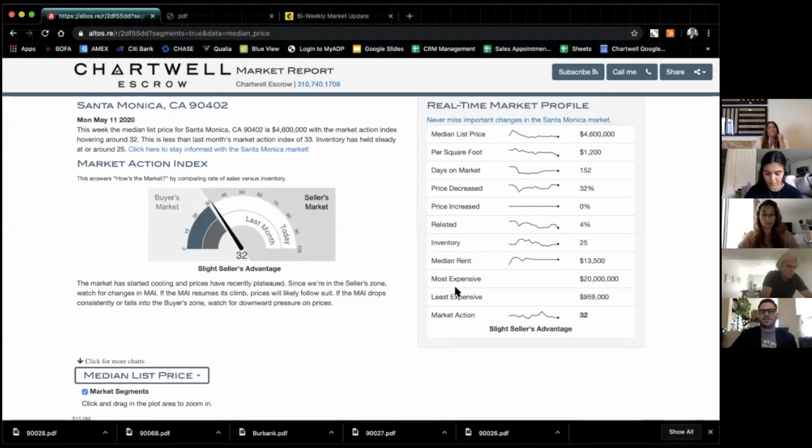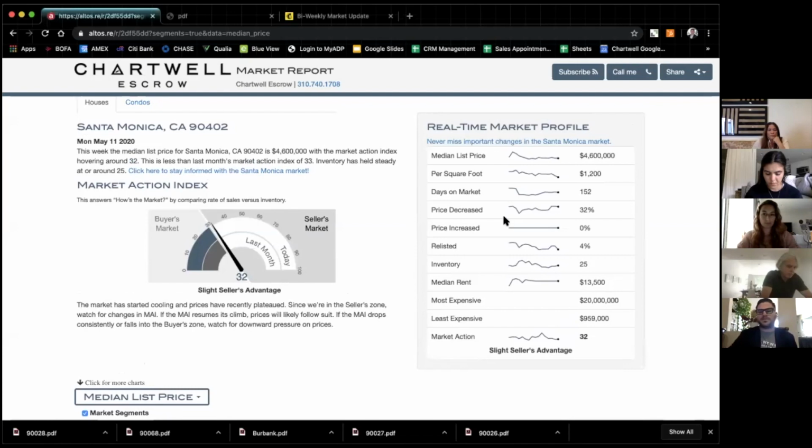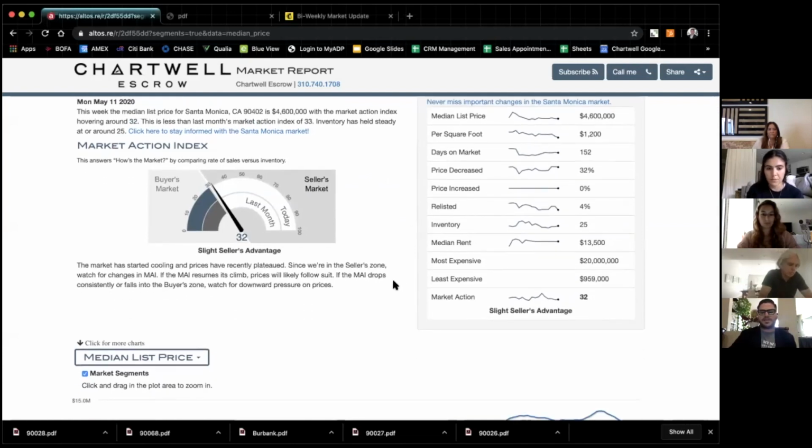On the right here, you can see a quick snapshot, which is called the real-time market profile. These are 16-week trend lines. So this is basically a little more than 90-day overview. And if you scroll along it, you can see the updated data points as you need. So it's a really easy way to get a very quick idea of what's going on in your market whenever you need it. And it has all these data points here.